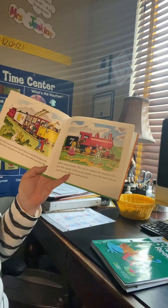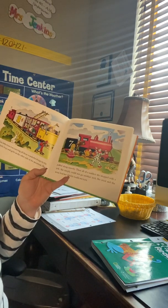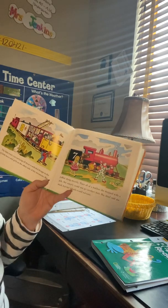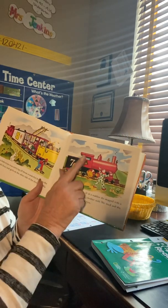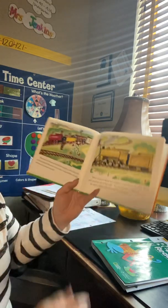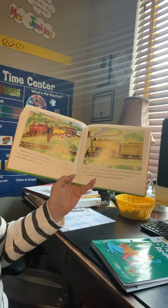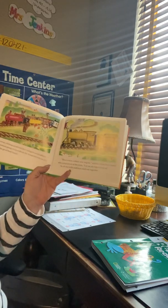Then all of a sudden she stopped with a jerk. She simply could not go another inch. She tried and she tried, but her wheels would not turn. So the red engine broke down. What were all those good little boys and girls on the other side of the mountain going to do without the wonderful toys to play with and the good food to eat?